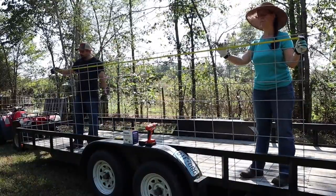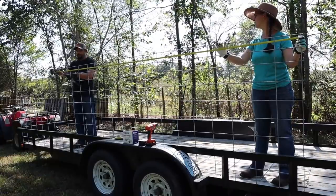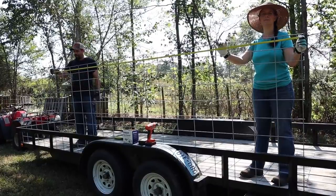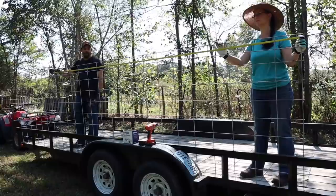So now we have a decision to make, because 11 feet is right in the middle of two wires. So we either have to cut it at 10 and a half feet or 11 and a half feet. I'm gonna err on the side of going a little too big and cut it at 11 and a half feet.